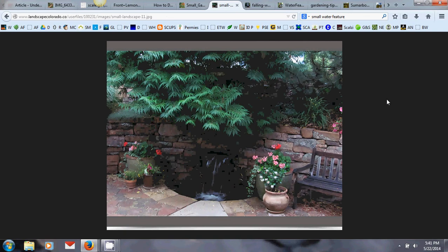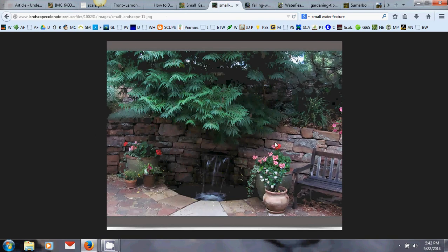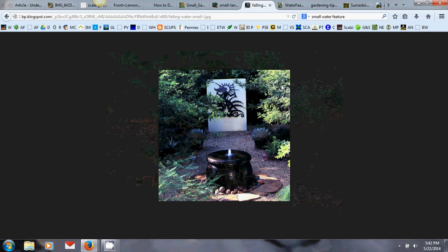And so here you have a water feature. This water feature is pretty big, so I'm assuming that this property is fairly large. You could see in the background there's some pretty large trees. And then this one, there's a pretty big wall right here, but this could be a small backyard area. It doesn't necessarily have to be big, but as far as scale goes, it's a smaller one than that last one. And then this one is pretty tiny comparatively, and you could do this in an even smaller little courtyard or something. Cauldrons are a popular water feature, but you can use any kind of container and set it up to become a water feature.